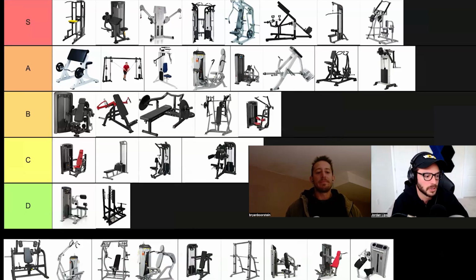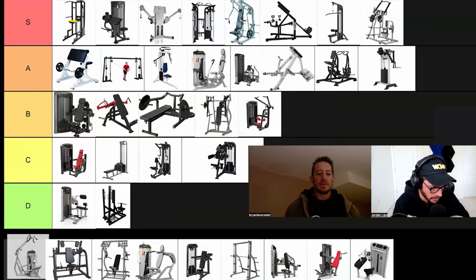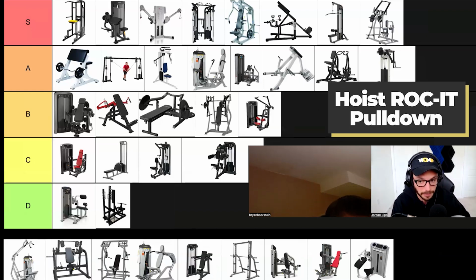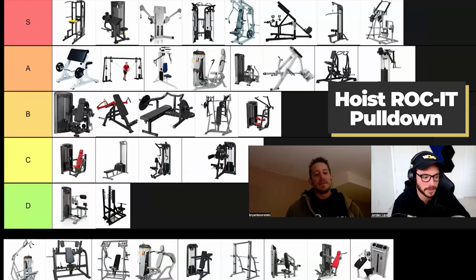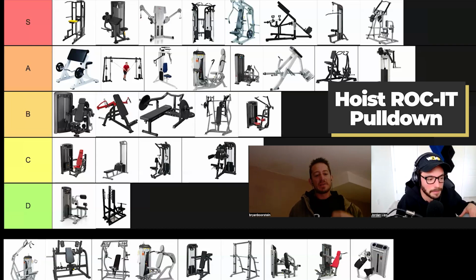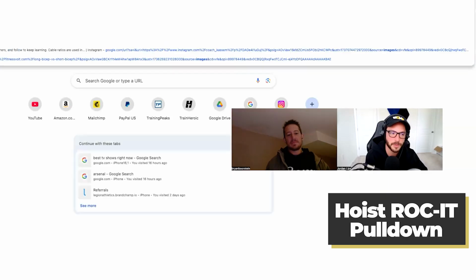Cool. Next one is, so that's our last. Actually, we have one more pull down. Let's accelerate that one up. This next one is the hoist pull down. And I can grab a different picture for you if you want to familiarize yourself. But this is the one where you're pulling down and almost sliding forward underneath the weight as you pull. Are you familiar with this machine?